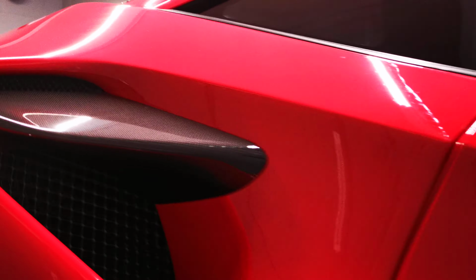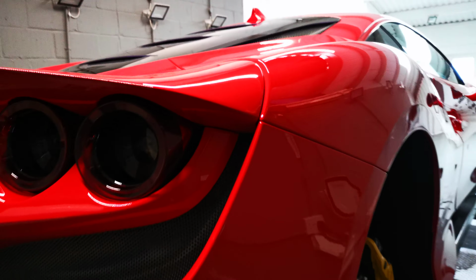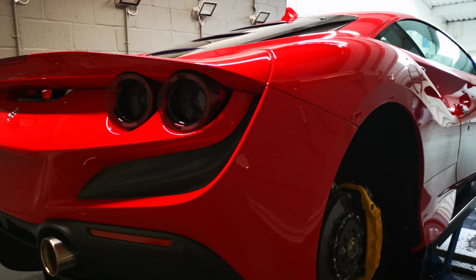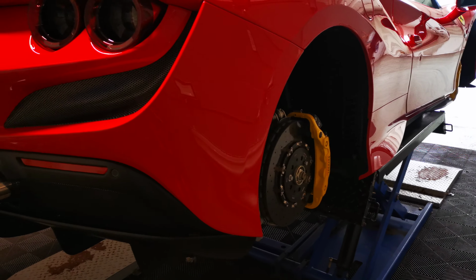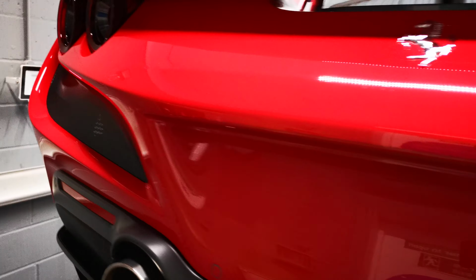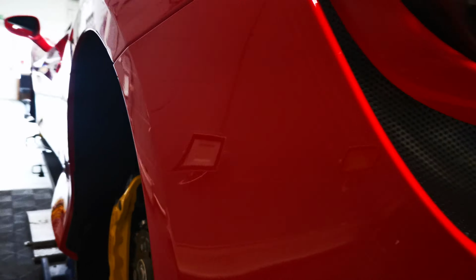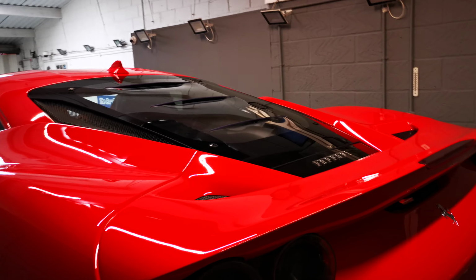From what I've read, this is basically the third generation of the 458. The 458 went to be the 488. Then you have the 488 Pista, and this is a combination of all of those cars. It's now running the Pista engine at 702 brake, I think.